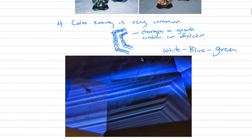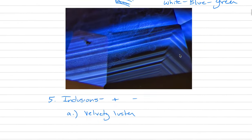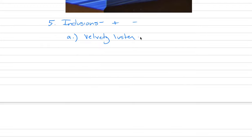One of the most positive effects in sapphire, which might be strange, is remember that velvety luster that occurs in cashmere sapphires. Let's see if I can find it. Here it is. That velvety luster, which is highly sought after, is produced by very fine needles in the crystal. Oftentimes this is called silk. And it ends up giving the color just kind of a stronger appearance to your eye. And so it's sought after. Of course, that's a positive.